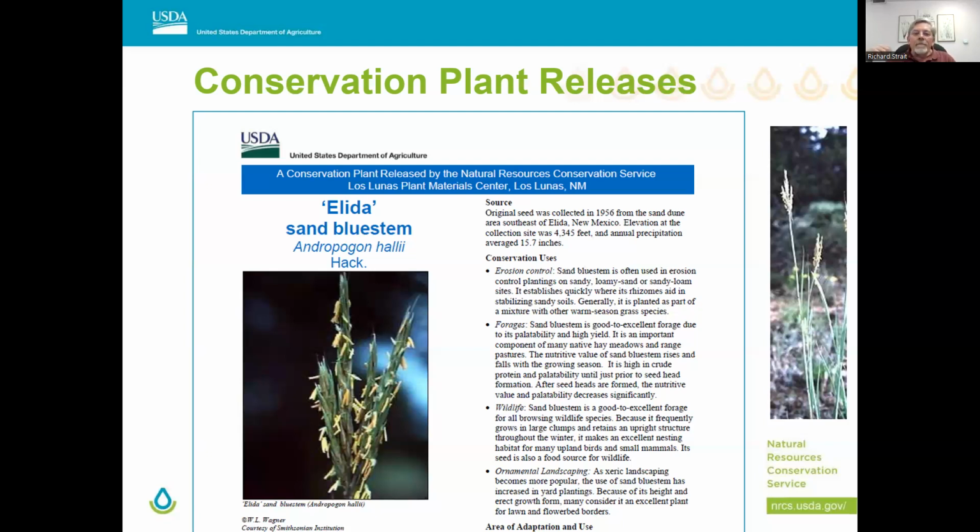I hinted that we have conservation uses for all of ours. When we do a release, we publish a document such as this and update it yearly, and the conservation uses are listed. Elida has some of the really common ones. For us, erosion control is always a big thing because, as an agency that was born out of the Dust Bowl, we're very sensitive to erosion.